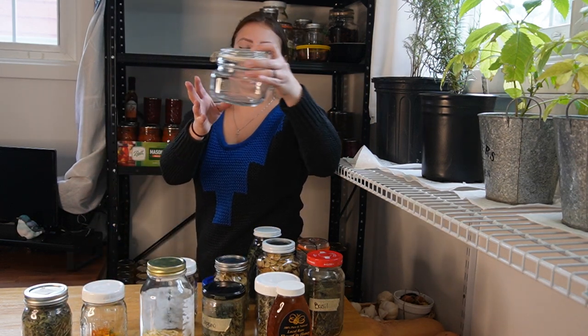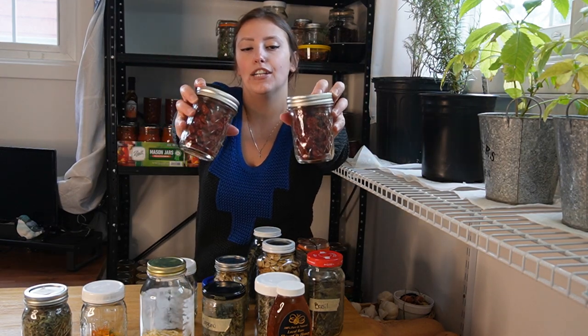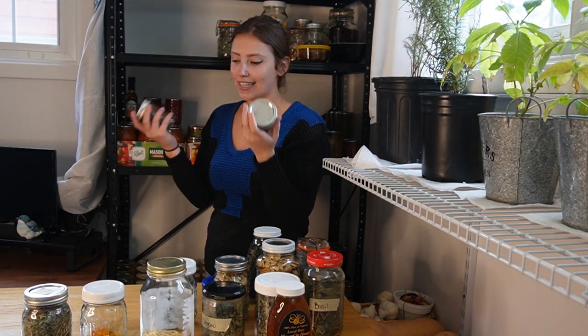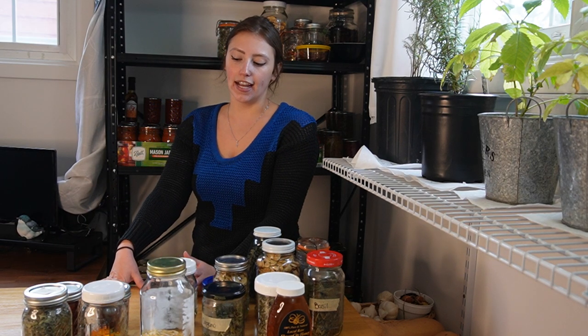Just a really cute extra container. It's good to know. Here I have two jars of dehydrated cherry tomatoes. I considered putting up some for myself, but I don't know if I would really like them very much, so I actually put those up for the chickens to give to them as well.